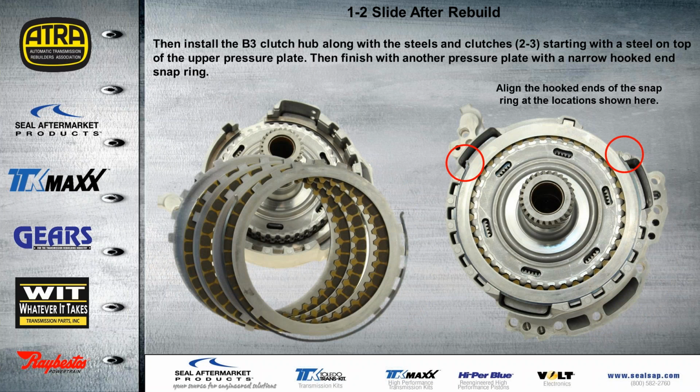Now, when we go to put the B3 clutch in, it's supposed to sit on top of that second snap ring that you see on the left. Once we stack that up, we have the last snap ring to put in, and it has little bent tips on it, and that's the location of where the bent tip ends of the snap ring should go.